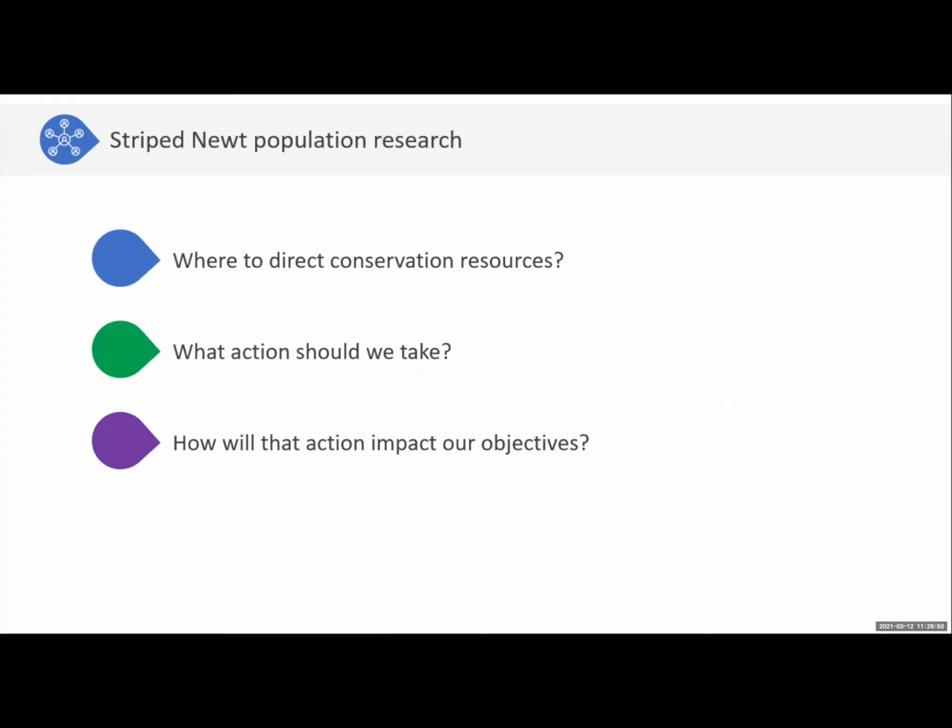So anytime we're taking on a conservation effort, and there are a number of entities in the region working on striped newt conservation, we're going to want to be thinking of some basic questions, right? Where do we direct our conservation resources? What action are we going to take? And then how is that action expected to impact our objectives, whatever that may be? So in this case, it might be increasing the population or reestablishing striped newts at a site where they were recently extirpated. In order to know those things or be able to predict those answers, you need to know some basic data on the species.